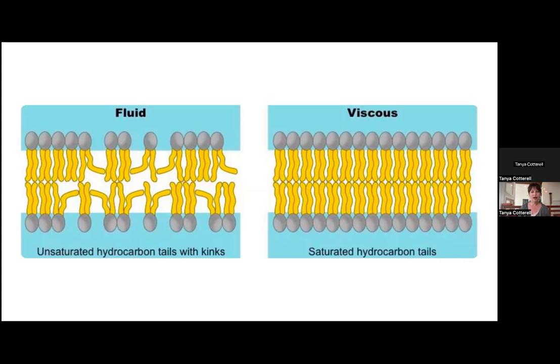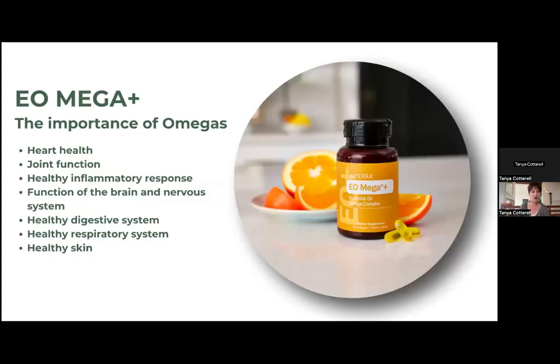So if you're ever wondering why, oh, as I get older, I'm getting stiffer, what's your ratio like on your omega-3s and your omega-6s? Omega-3s really matter when it comes to feeling young and staying active, and it matters for other things too. So let me introduce you to our second hero product, E-Omega Essential Oil Omega Complex.